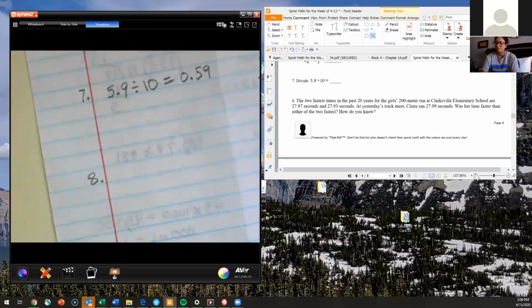What I'm going to do now is just take a look. There's a couple tricky numbers here: 20 years and 200 meters. If you were a number monkey, you'd try to figure those numbers into the word problem, but you don't need to because they're really not relevant at all. The most important numbers here are 27 and 97 hundredths for the first fastest run, and 27 and 93 hundredths for the other fastest run. Now Claire ran 27 and 99 hundredths seconds. So what we're going to do is compare these numbers.